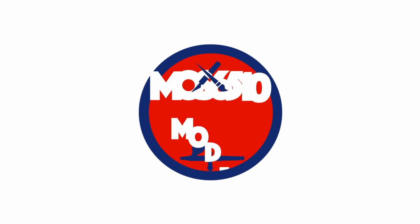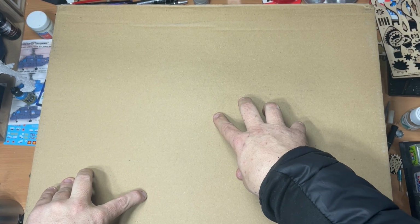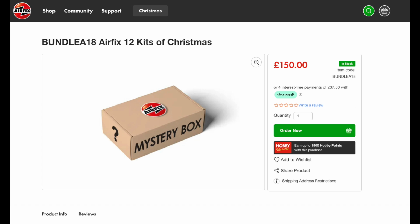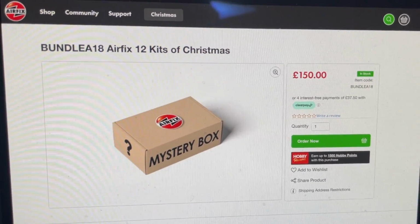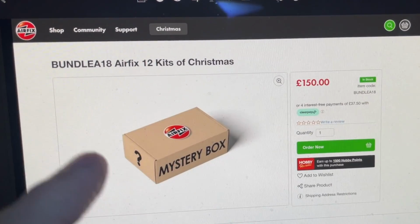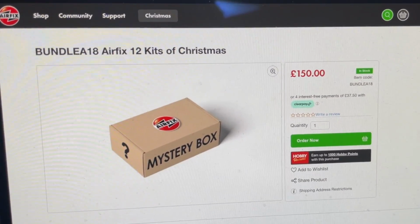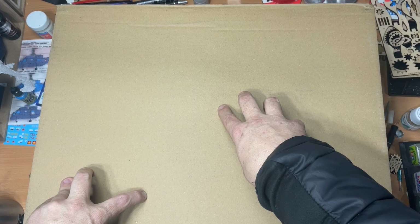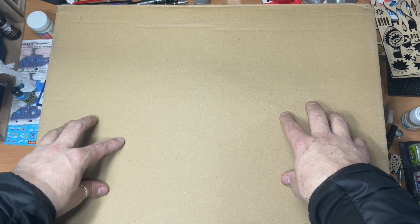Hi guys, it's Moz here, and in this box here we have, I think, one of the biggest mystery bundles Airfix have ever done. It's called the 12 days, or the 12 models of Christmas. Yes, I know it's kits. I said models, sorry, in the back of my mind I thought it was 12 models of Christmas. It's not, it's 12 kits. So when you watch the video, it's 12 kits. And I'll refresh your memory as we go along. And it's £150. Let's have a see what we get for our money.